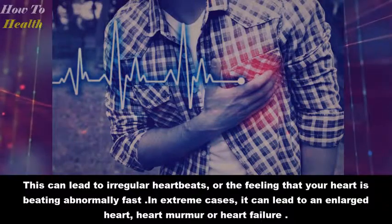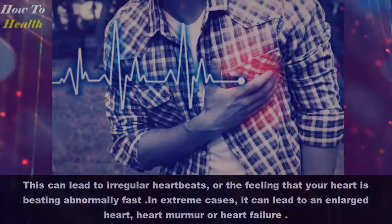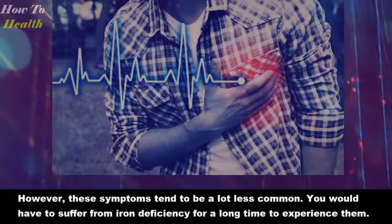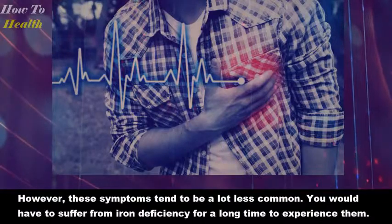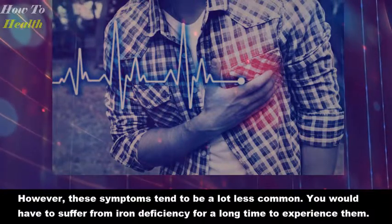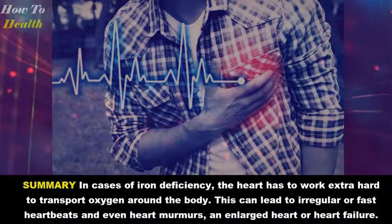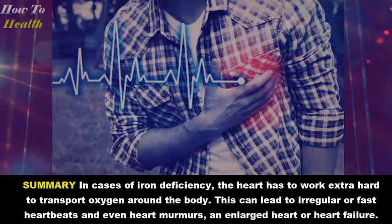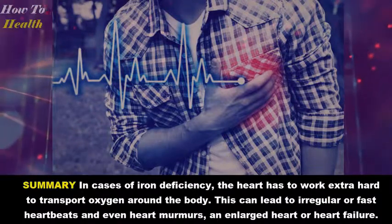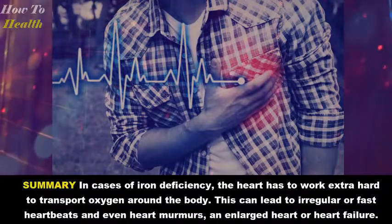In extreme cases, it can lead to an enlarged heart, heart murmur or heart failure. However, these symptoms tend to be a lot less common. You would have to suffer from iron deficiency for a long time to experience them. Summary: in cases of iron deficiency, the heart has to work extra hard to transport oxygen around the body. This can lead to irregular or fast heartbeats and even heart murmurs, an enlarged heart or heart failure.